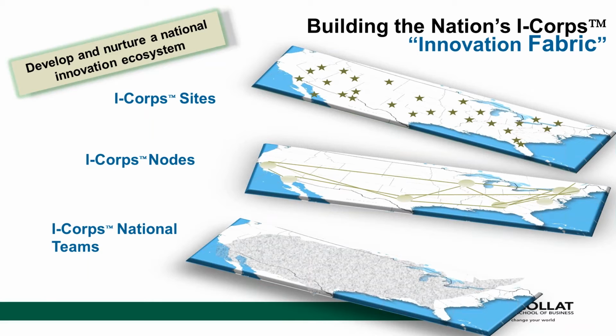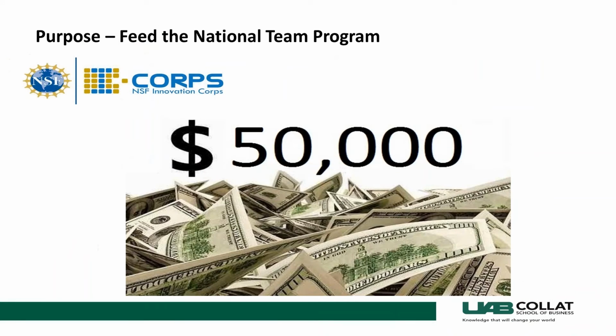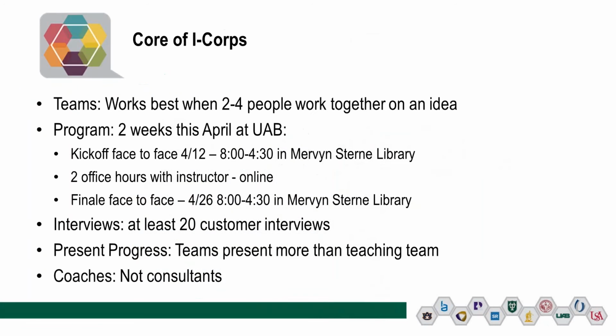So even if your university or your community doesn't have an ICorps site, you can still get access to ICorps by attending one of these regional training programs. From there, there's something called ICorps National. These are ICorps national teams. Once you move through a site or a node, we recommend you to go on to a national program. And the big benefit of the national program is that it comes with a $50,000 stipend for you to be able to advance your research and go through customer discovery.